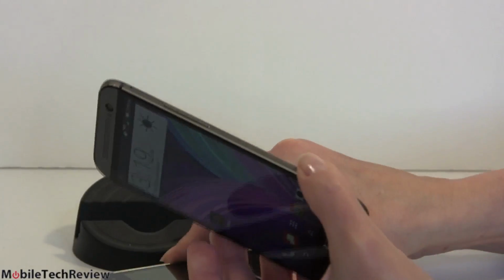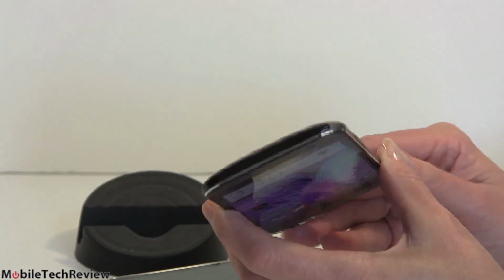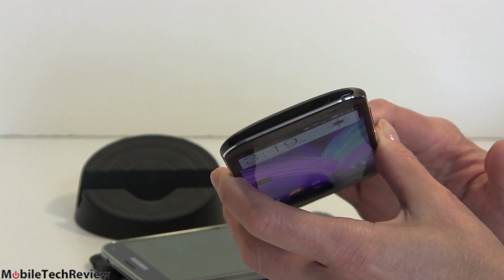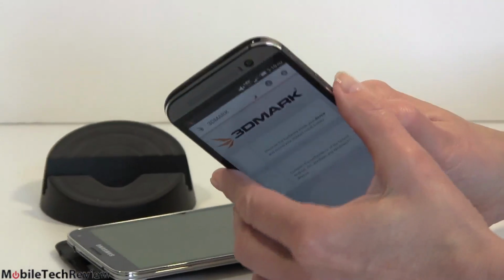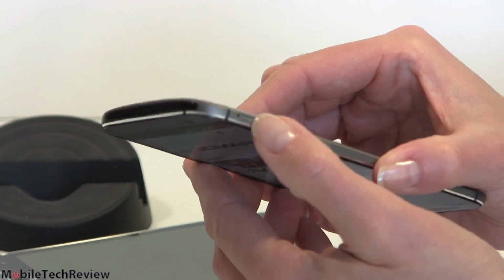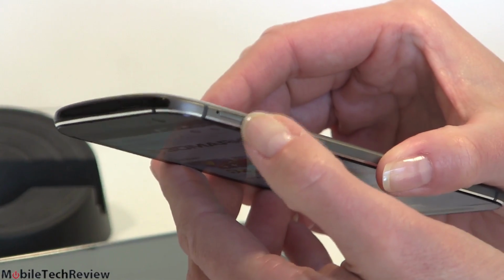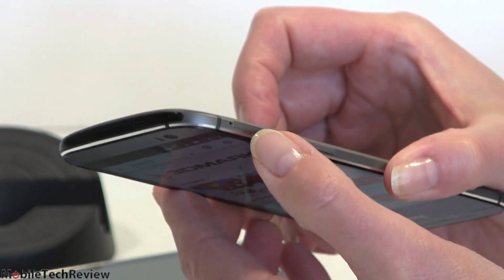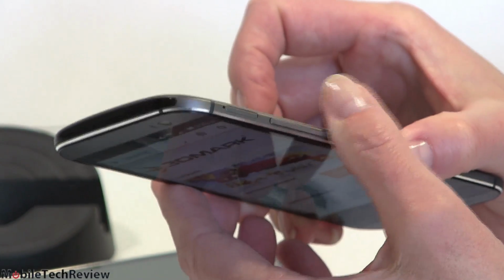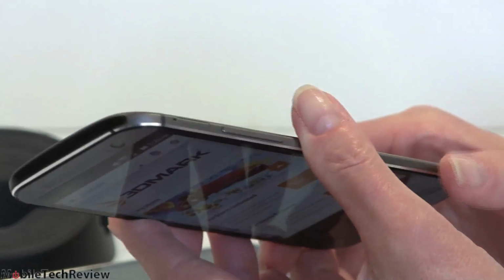Now our HTC One M8 is a solid sealed phone. So our battery is sealed inside here. The SIM card slot is on this side over here. The micro SD card slot is on this side, and you need a pokey tool or a paper clip to open and close it. So either way, it's equally annoying. You either have to rip the back off the Samsung, or you have to find the paper clip to poke it out of here. But that's a good thing, and that's changed from last year.